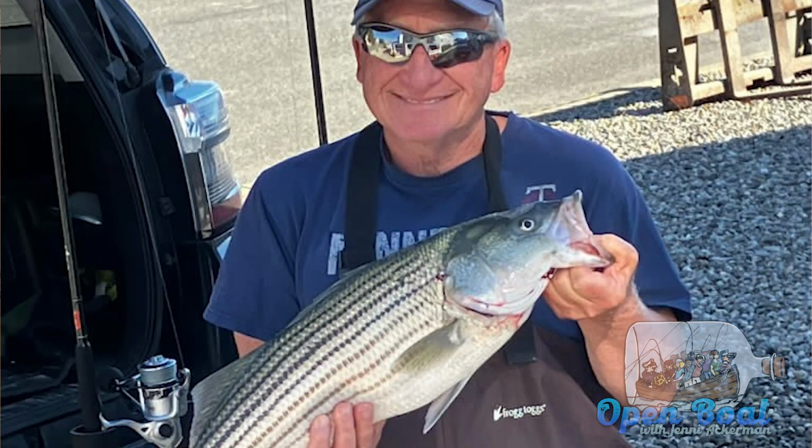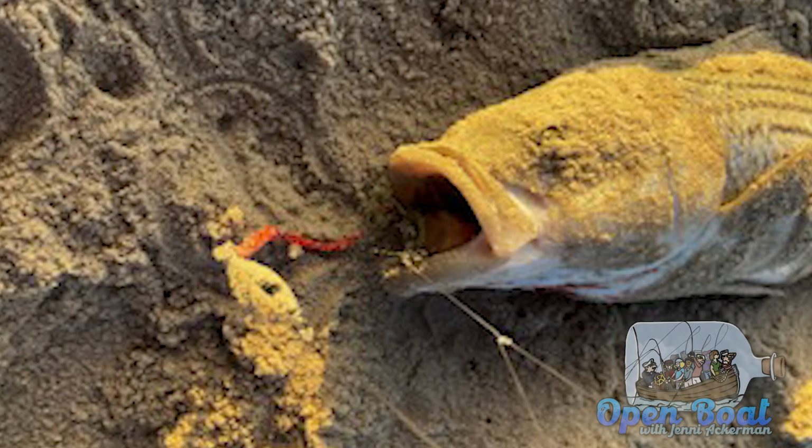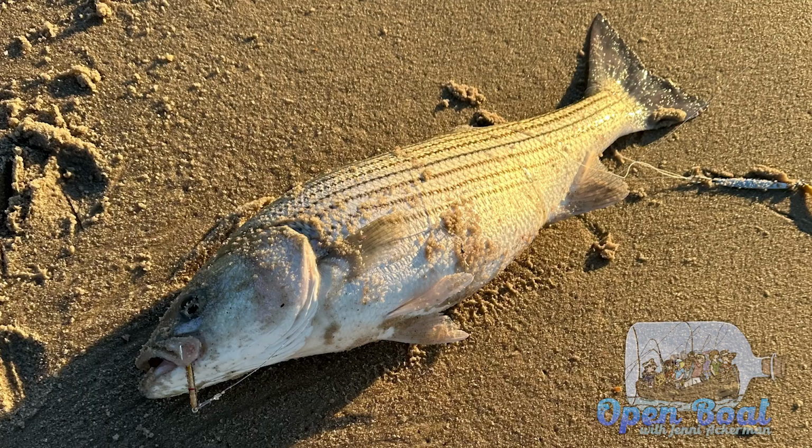Kicking it off, we have 2 striper entries from Bob Vendetti of New Jersey. We got 2 nice fish here caught on nice teasers, and then we're gonna continue our sweep in New Jersey with Carl Hodge. He has another nice one caught on a teaser. That was definitely the Ava teaser jig combo that was the hot one for the fall, I could say for sure, with the mixed bait we had out front.